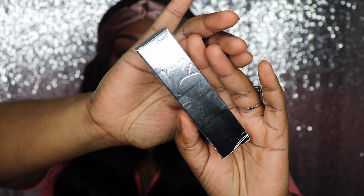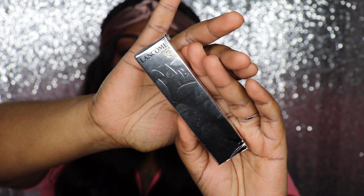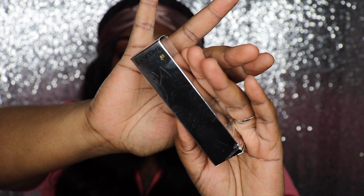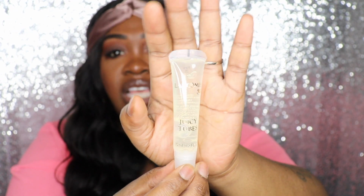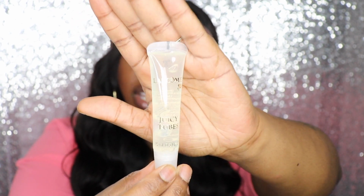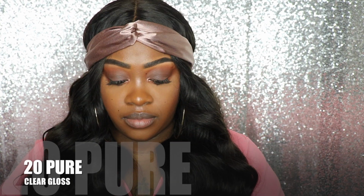So this is the packaging, and it comes in the standard silver Lancome box, very high end and classy. And when you take them out, they look like the standard lip glosses. This honestly looks like the lip gloss that you could get from the dollar store. So let's get into these swatches. So the first gloss I'll be trying on is number 20, and it is called Pure because it is a pure lip gloss with no extra colors or glitters added.